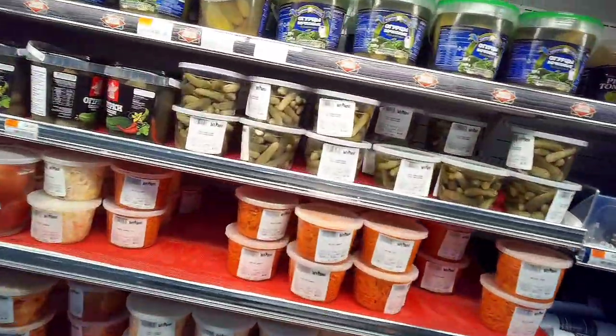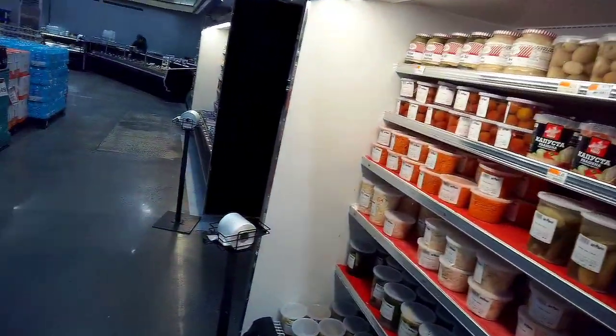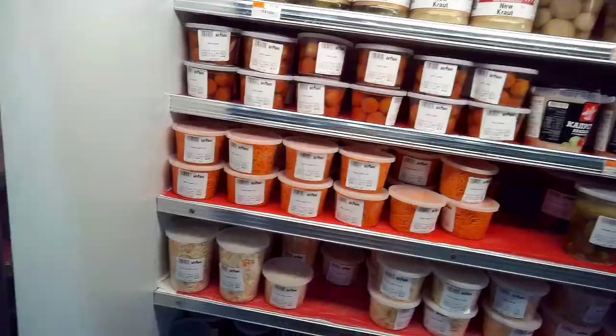But for now, back to the search for some pickles. And man, they have pickled everything. In Mother Russia, everyone is pickled. Nah, it's probably not true.